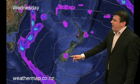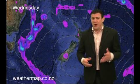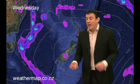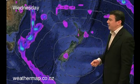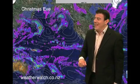Now, you'll notice there are a couple of blobs here which indicate shower activity. That's more about the risk of a shower than showers themselves, and they're most likely to be up around those hilltops. Now, as we go to the important day, well, the day before the important day, Christmas Eve.